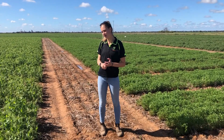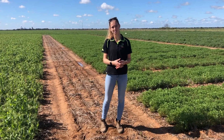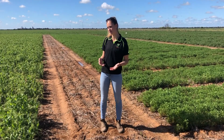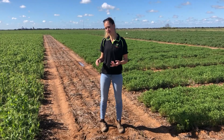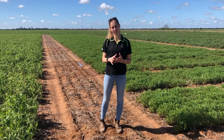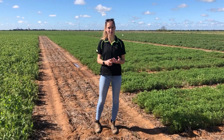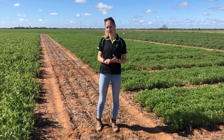The soil here that we're dealing with is quite sodic. There's salinity through it, with quite high salinity levels at about 40 centimetres, and we've got an acidic topsoil. Some of the strategies that we've chosen to investigate to overcome this are deep ripping, some gypsum applications, and calciferol.